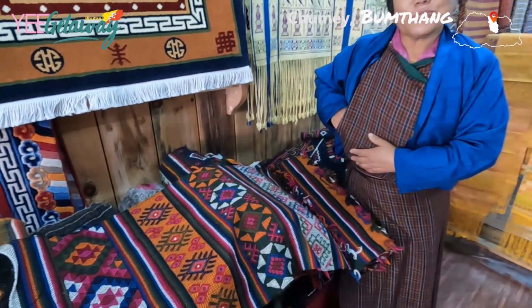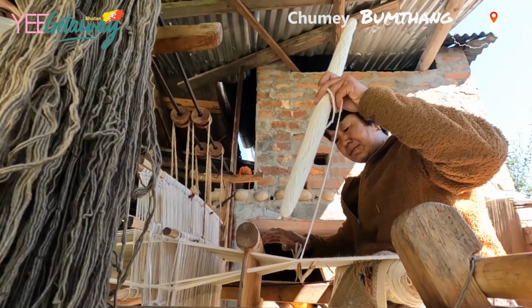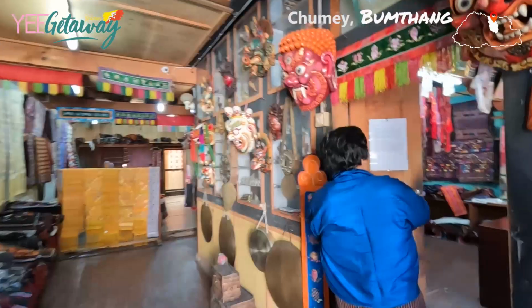The traditional yathras are made from yakul and it can cost all the way up to nilchum 20,000. Amasonam shares that there are very few households that weave the authentic Bumthang yathra and mata.